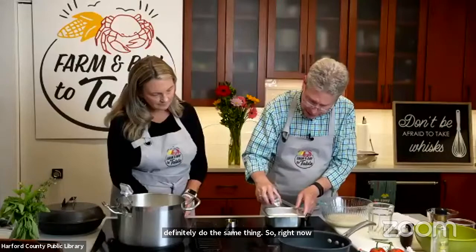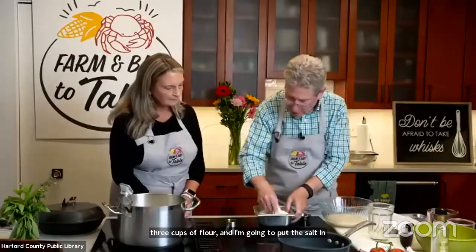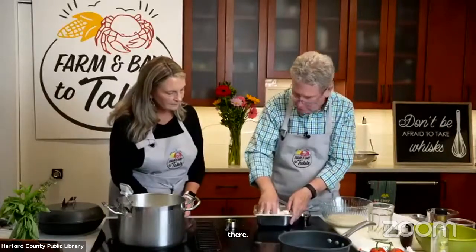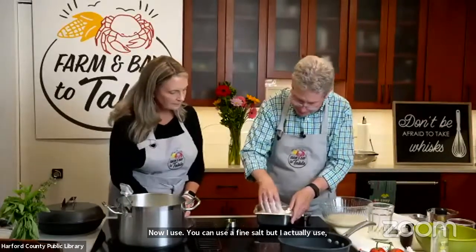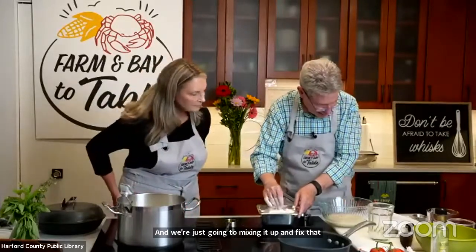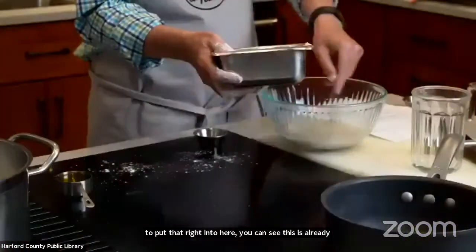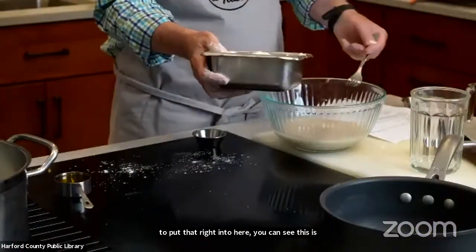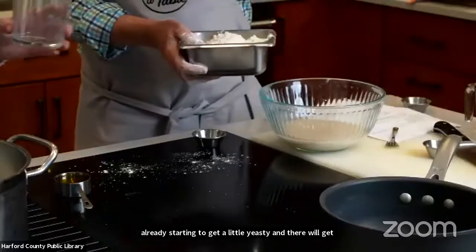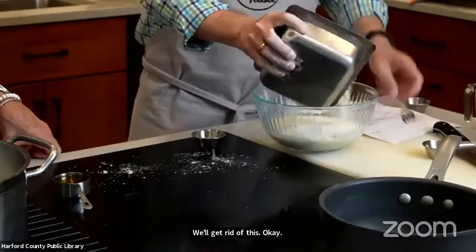So right now I have about 3 cups of flour, and I'm going to put the salt in there. Now you can use a fine salt, but I actually use sort of a kosher salt for that. And we're just mixing that up in there. And then I'm going to put that right into here. You can see this is already starting to get a little yeasty in there. And so I'm just going to start stirring in the flour.